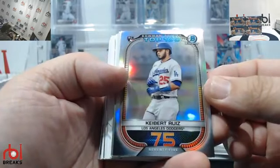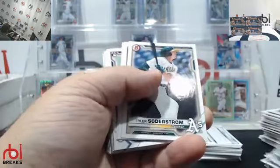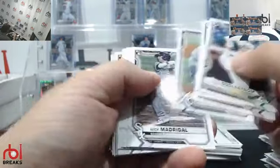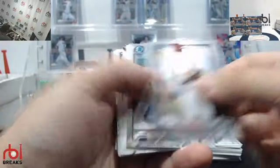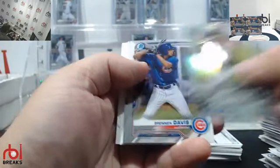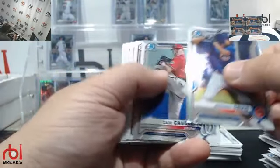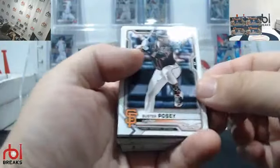Top 100, Keibert Ruiz for the Dodgers, insert. Alvarez and Tucker chrome. Jordan Walker, Bo Naylor, chrome prospects. Rookie of the Year favorites, Nick Madrigal, Brennan Davis, and Cavalli, chromes. Last pile of box number two.